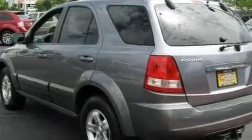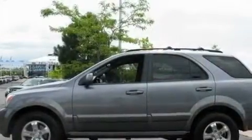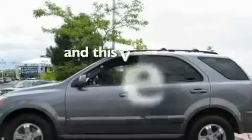independent front suspension, a limited-slip rear differential, 12-volt power outlets, side curtain airbags, a rear window defroster, and this vehicle has fewer than 60,000 miles on the odometer.